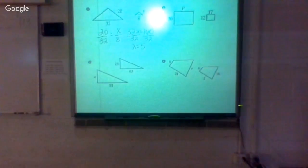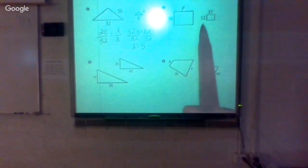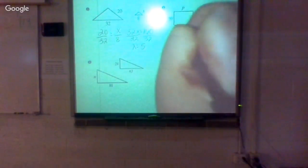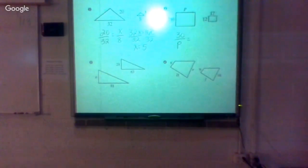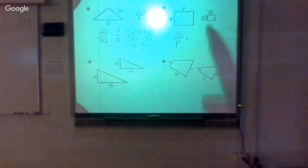Okay, take a look at number 2. Travis, set me up my first fraction. It has to either be from this rectangle or this rectangle. 30 over p. Okay, our variable's p this time, so 30 over p, which means, Janiyah, my second fraction should look like what? 17 over p. 12 over 16, so it has to be 12 over 17.